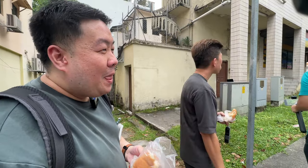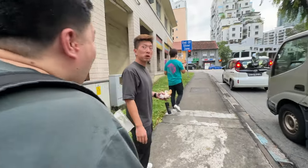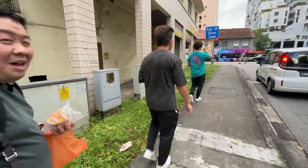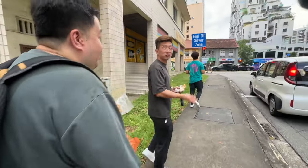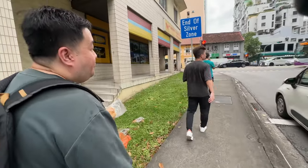Let's go. So now we are walking back to our car to go back to the office. Not take a bus. Oh, wow. So, stay tuned to our night walking street for Balestier. I think there are still lots to explore in Balestier.